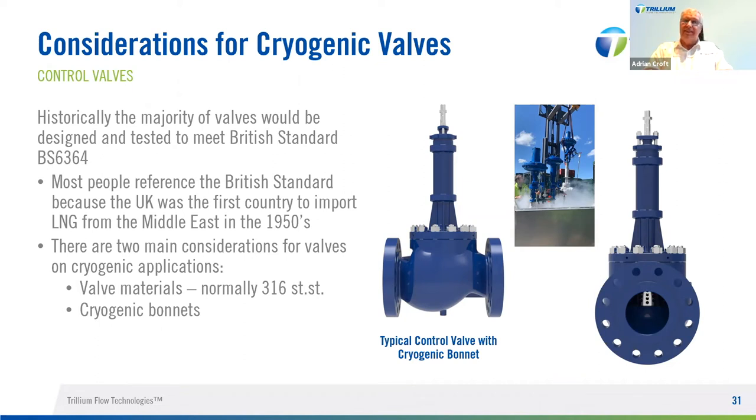So it's only a relatively short standard, but most of it actually defines the height that the valve bonnet should be. So basically what it says is the valve bonnet shall be extended on top of the valve so that the stem packings will be further away from the cryogenic fluid that's mainly going through the valve.